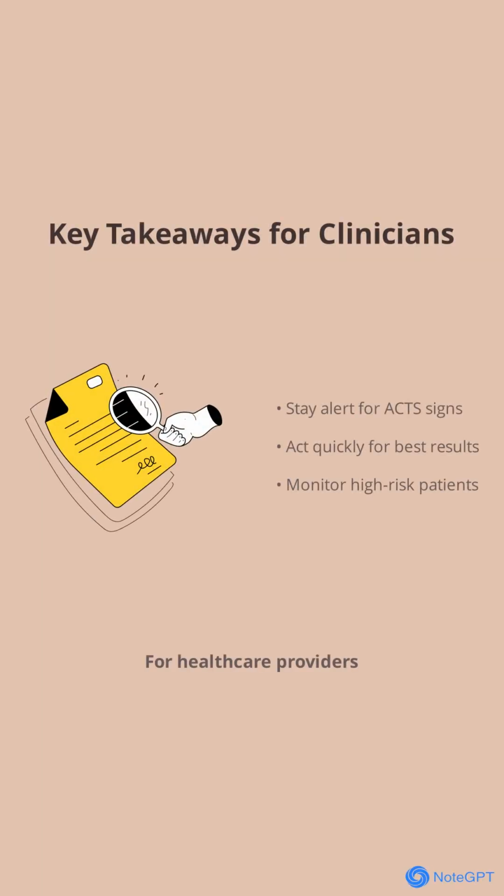For healthcare providers, ACTS requires a high degree of clinical suspicion, especially in patients with recent wrist injuries or infections. Early diagnosis and prompt surgical intervention are essential to prevent permanent disability. Clinicians should be aware of the diverse causes and presentations of ACS, and maintain vigilance during follow-up of high-risk patients. Ongoing research and updated guidelines will help improve outcomes for this rare but serious condition.